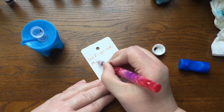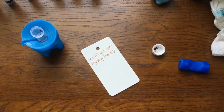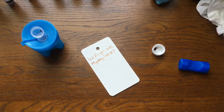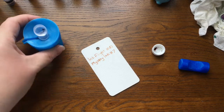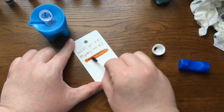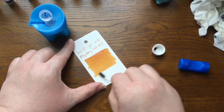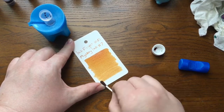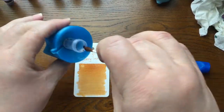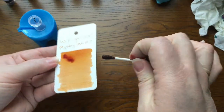So this is Mystery Ink number 7. All right. It's kind of a light caramel brown with definitely some hints of orange, and it's feeling kind of dry. It is not wanting to come off the Q-tip, so I don't think we're going to get a drip. Nope. Let me try again. A teeny little one.